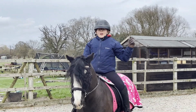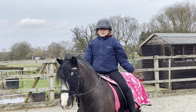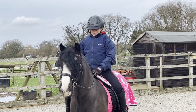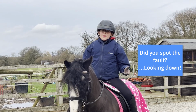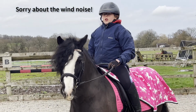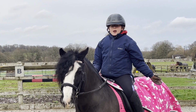If you didn't, rewind the video and spot it, but we're going to tell you which one's which. So the first one was the odd one out, because you might have seen that I am looking down. Beginners always look down, one because they might be checking if they're on the right leg in trot, or on the right diagonal, or just looking down because they think that's where they're meant to look most of the time.